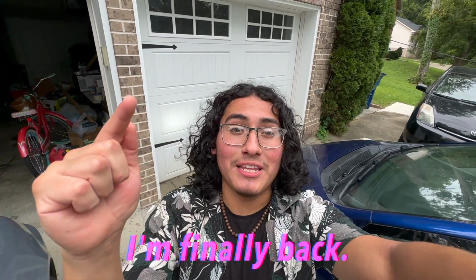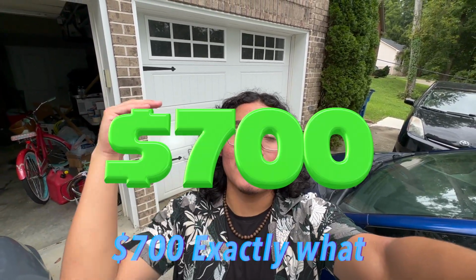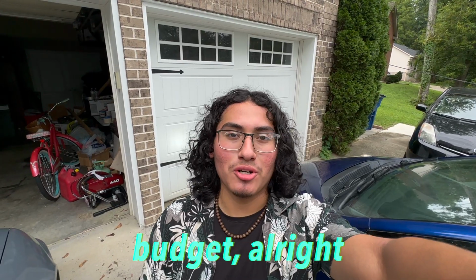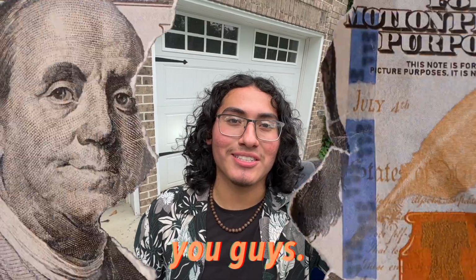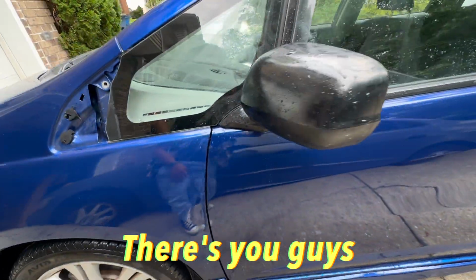Alright guys, so I'm finally back. I was charged $700, exactly what was in my budget, alright? He fixed the door, the spoiler, and he did a few touch-ups. Let me go ahead and show you guys. Here it is. Here's the door, as you guys can see.